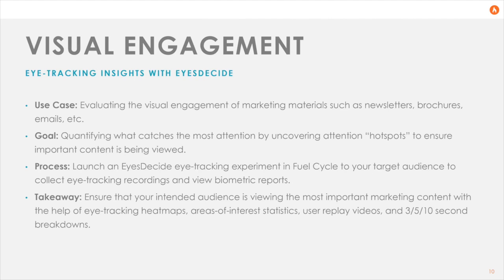And this is all done through the help of eye tracking heat maps and areas of interest statistics. You can dive into user replay videos that show you how people engaged with your advertisement visually, and then 3, 5, and 10-second breakdowns that show you where visual engagement was being captured within those critical time segments.